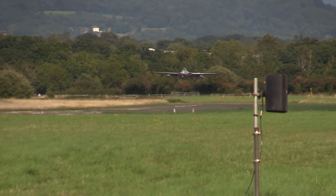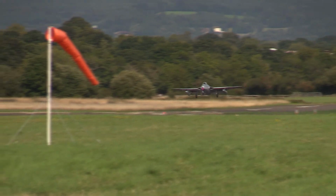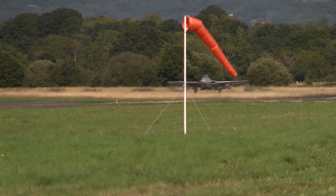Martin, who's usually known as Tintin, coming in, the other end of the scale to what he normally flies.